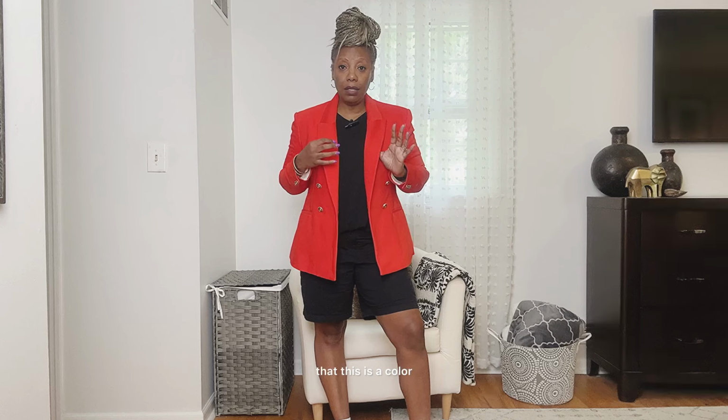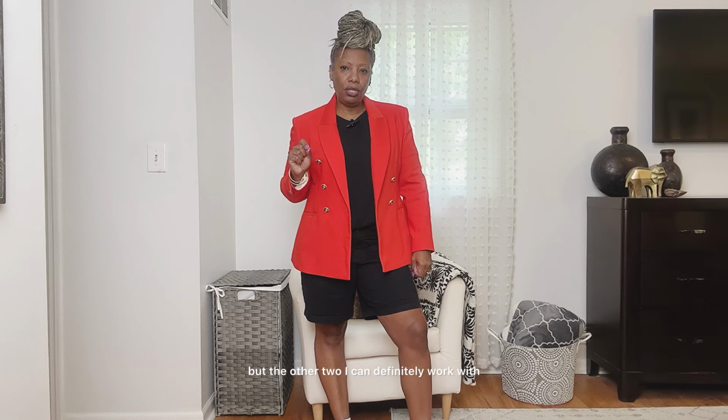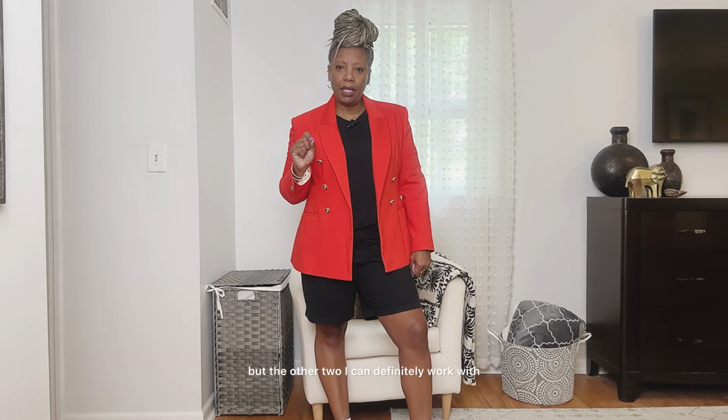And I would say that this is a color that appeals to me. The blue one, not so much anymore, but the other two I can definitely work with. So I think the blue one, we're going to let her go. Okay?